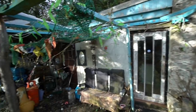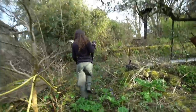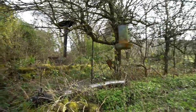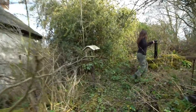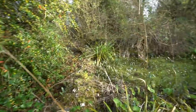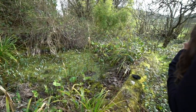What a beautiful little cottage this is. I can't believe they got busted. I know. It's not fair, is it? Like a pond. They're out here chilling out, smoking their ganja, next thing you know, police smashing their door in. Oh yeah, a little pond. Lovely. This would have been the perfect garden.